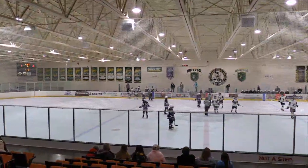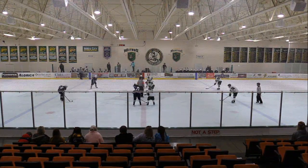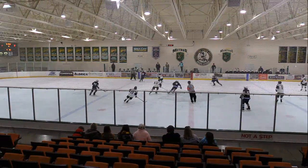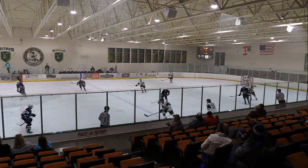Two to one. Jets with a slim lead now. Face-off controlled by Kansas City. They will throw it inside the zone. Barner gets the assist on the Bradshaw goal.